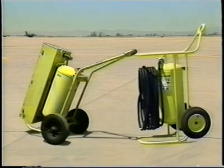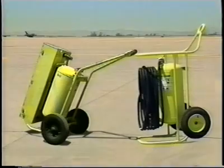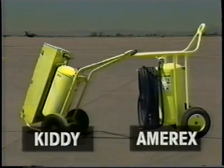The Air Force currently uses 150-pound flight line extinguishers made by 2 different companies, Amerex and Kitty. Both operate in a similar manner and extinguish fire the same way, by interfering with the chemical or chain reaction of fire.